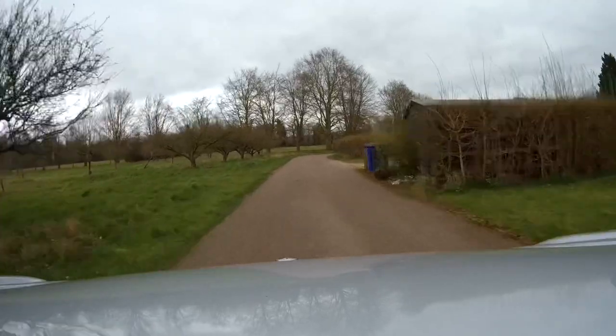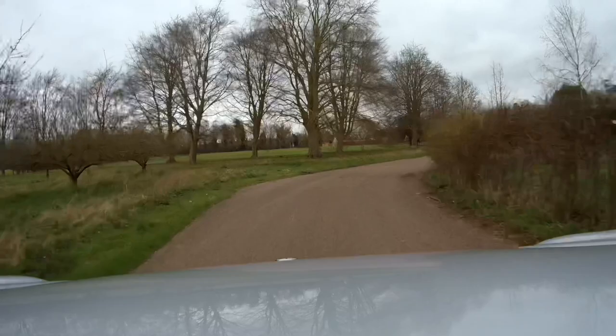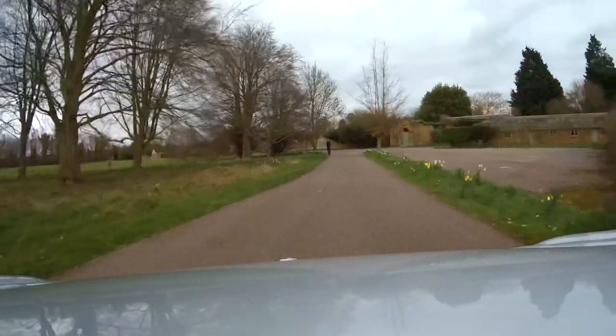So obviously we've been driving around this quite a bit, but around rural roads, in a lot of 30 mile an hour zones. So I have not had a chance to put my foot down. One thing I will say is it's comfortable. It's really, really comfortable. It rides really well. It feels like a luxury cruiser. It's lovely. It's really calm, sedate, quiet.